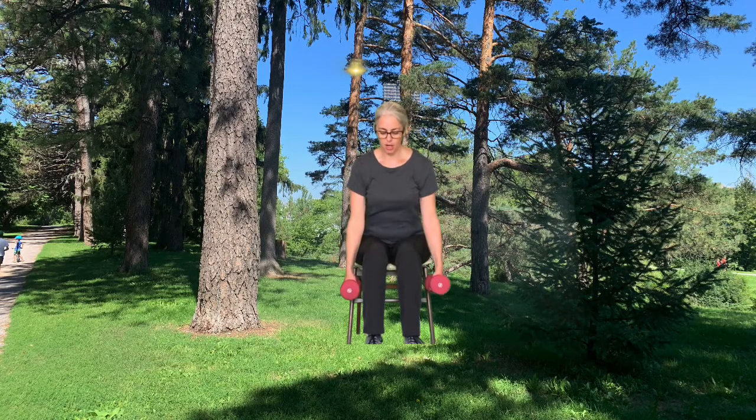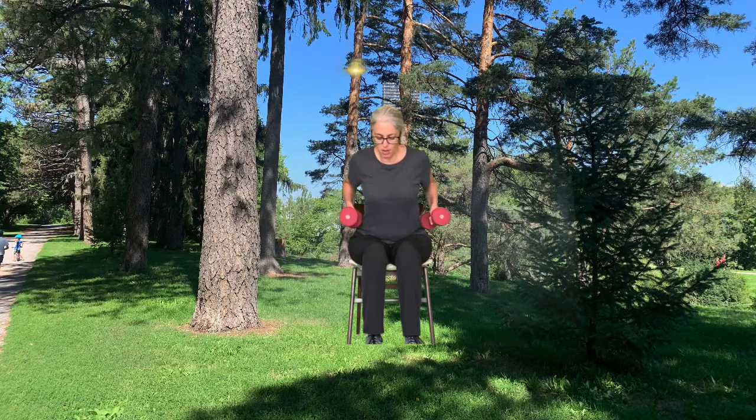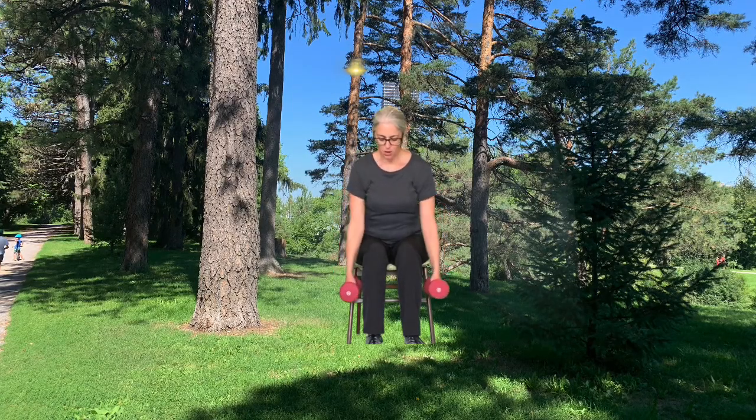Come a bit forward on your seat if you're not already there. Keeping your back nice and straight, I want you to lean forward at the hips. Arms come down at each side of the legs. You're gonna pull the elbows up, squeeze those shoulder blades together and release down.